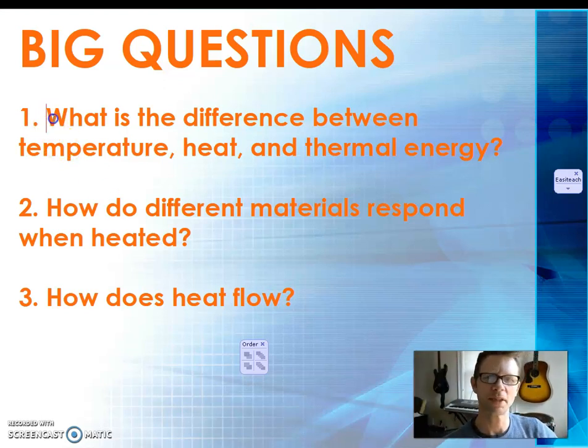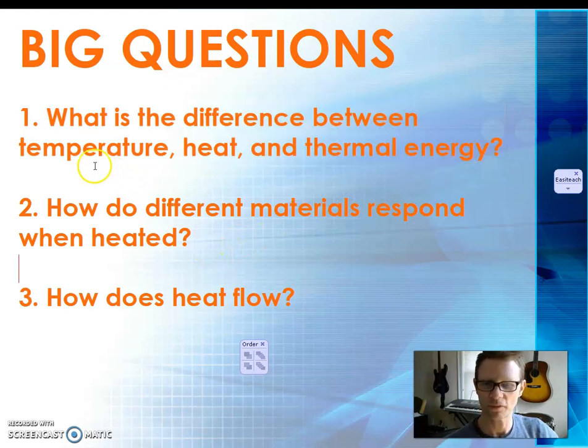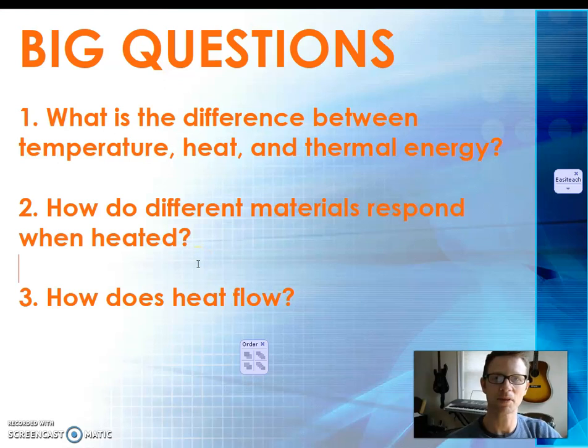We've talked a lot about the difference between these, and we've talked about how they are often confused. Now let's focus on a different concept, a different question that's going to bring up a new vocab term. If we take different materials and we heat them up, how do they respond? Now, I've heated up some objects in front of you. We've looked at metals, and you might be thinking about water. I alluded to how water was special. Today we're going to talk about how water is special.